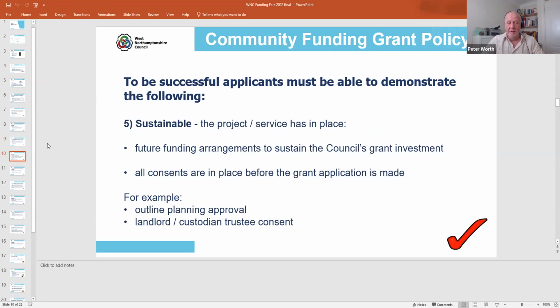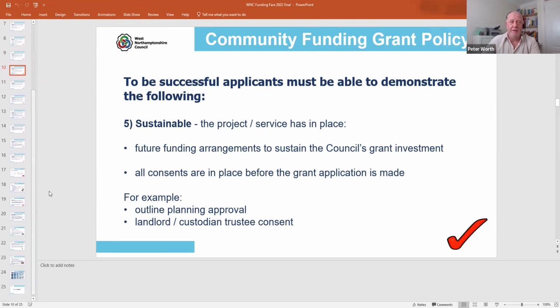Next slide. The project has to be sustainable. So we're looking for ways that once we've made a grant offer, you're not going to keep coming back to us year on year for exactly the same thing, because these grants are now not for annual supporting of services, but they're there for that one-off kick to get you started up and running, or to enhance a service. So if you do come to us for funding, we might ask you about your short, medium and long-term financial planning for that service.